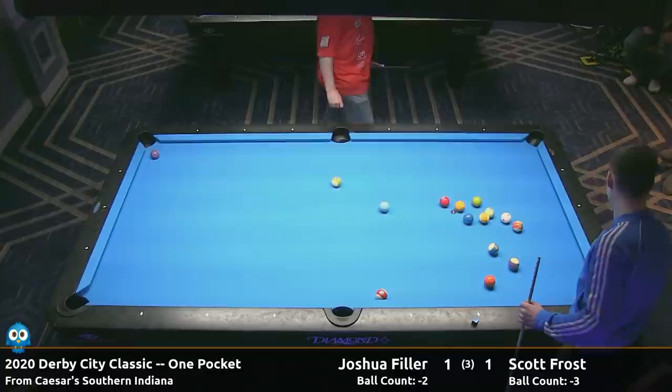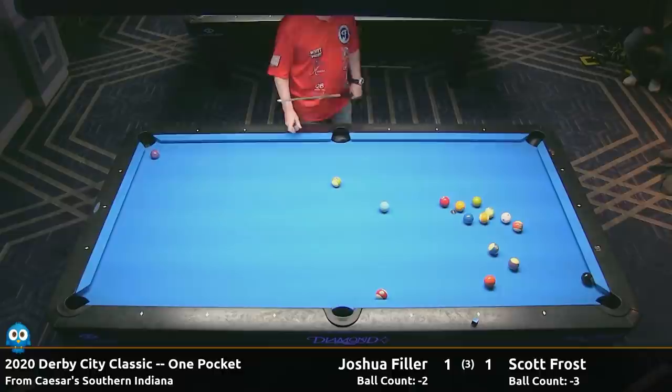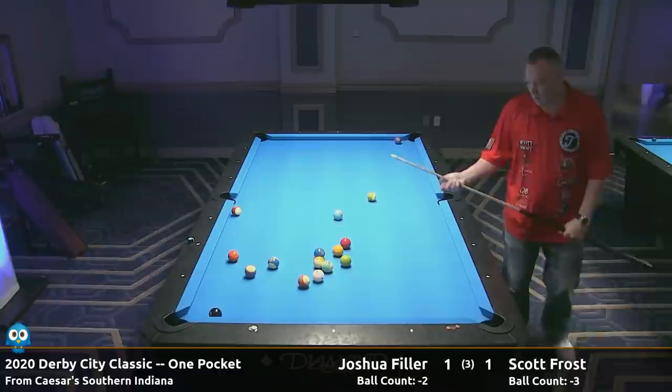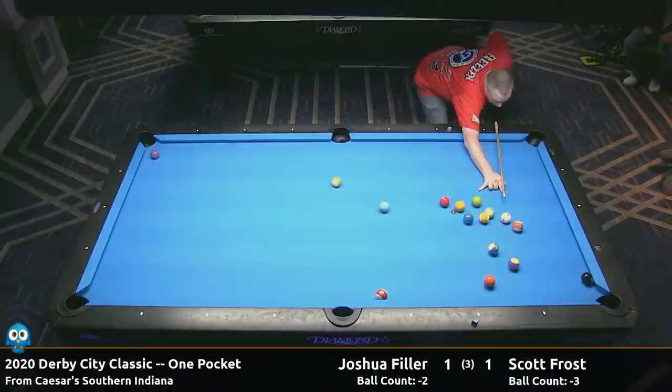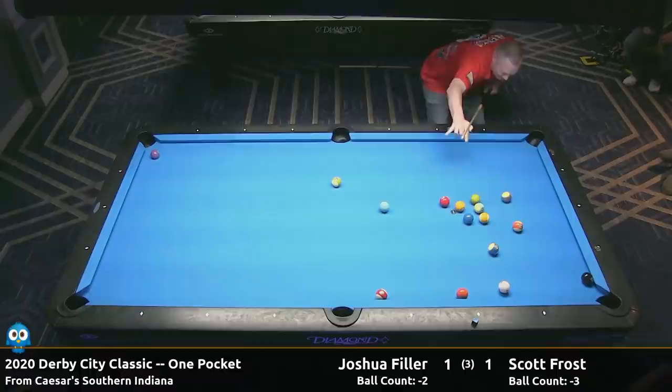Well, we might be worried about time limits. Scott going to try and scramble these two balls away here. It's a touchy shot being so close to it with the cue ball. Trying to spin off this. Oh, nice shot. Good effort there.